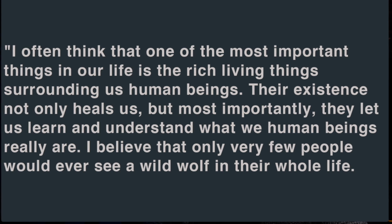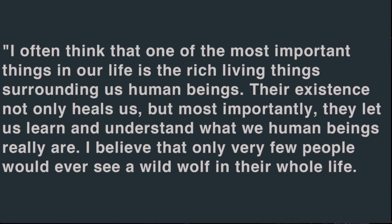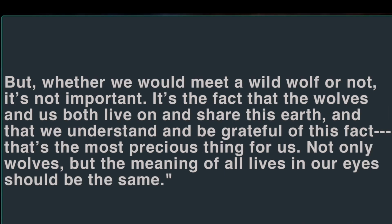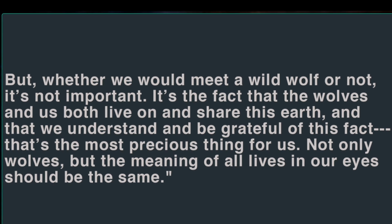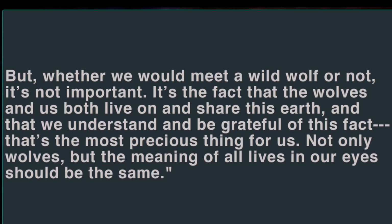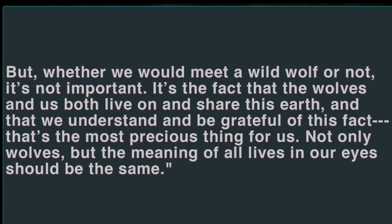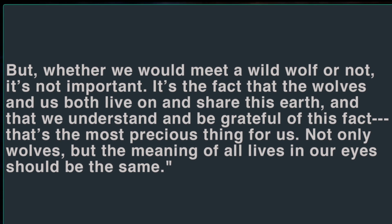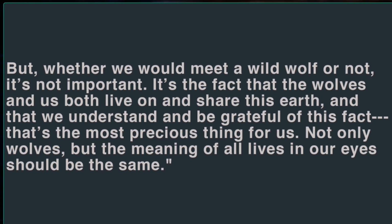I believe that only very few people would ever see a wild wolf in their whole life, but whether we would meet a wild wolf or not is not important. It's the fact that the wolves and us both live on and share this earth and that we understand and be grateful for this fact. That's the most precious thing for us. Not only wolves, but the meaning of all lives in our eyes should be the same.